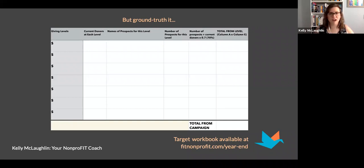Then I'm going to calculate out how many current donors I have at each of those levels. So a donor giving 20 or a donor giving 30 would go in that $25 giving level. And then I think about who I know that I've had conversations with that I think might upgrade during this campaign. So I like to put in the names of actual prospects, the names of actual donors that I think I can get to move up that year, or with that campaign.